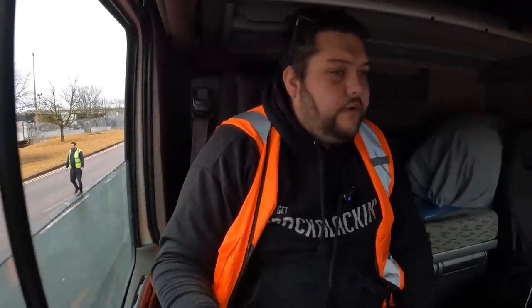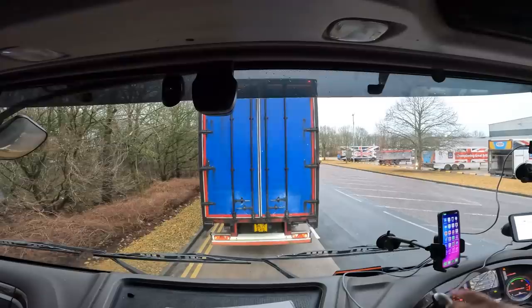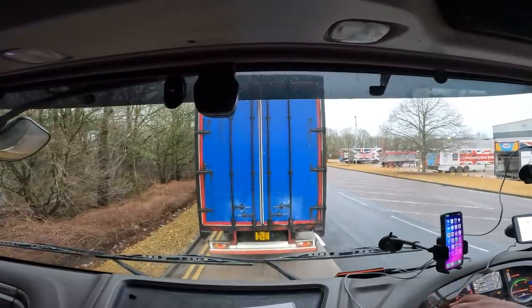Right, he said just follow it down, and since I'm the very first driver, he'll get me signed in. So yeah, there's a security hut there, so we'll get signed in first, and then hopefully we can get on a bay. I don't think it's going to take too long by the looks of it. We'll see.